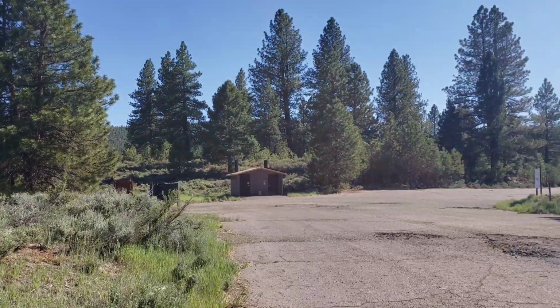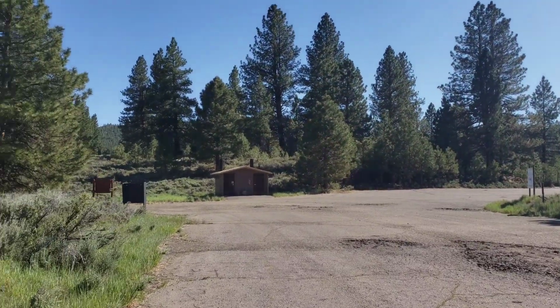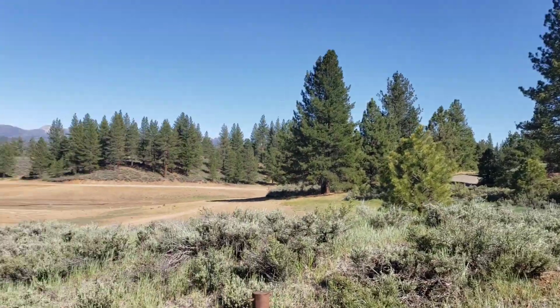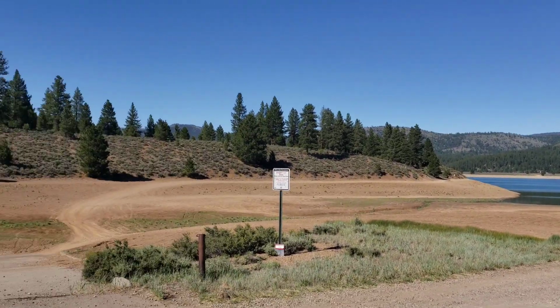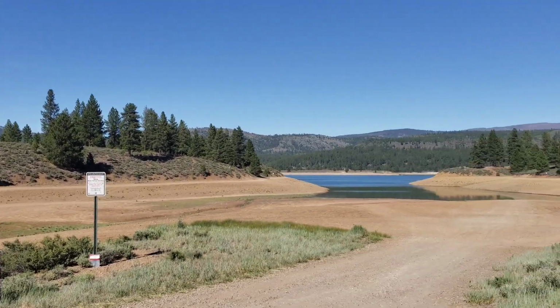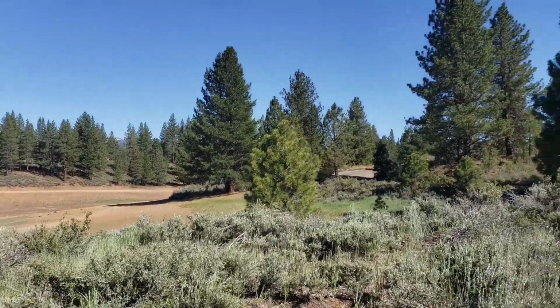Cell service getting out towards the back of the west camping area kind of drops off a little bit. But I think we'll wrap this one up here and head down the road.